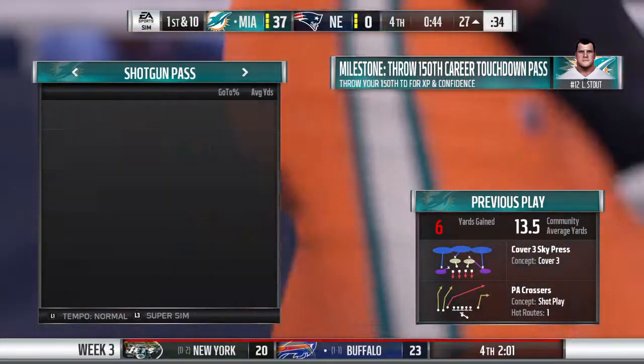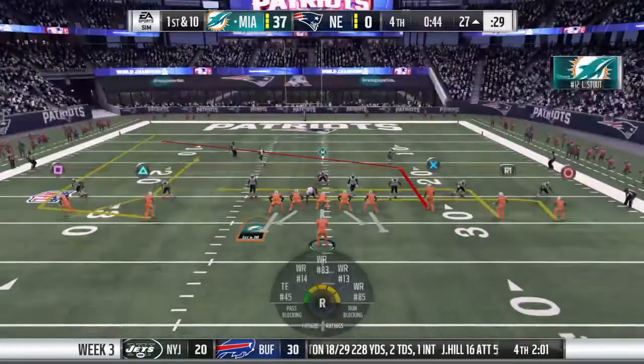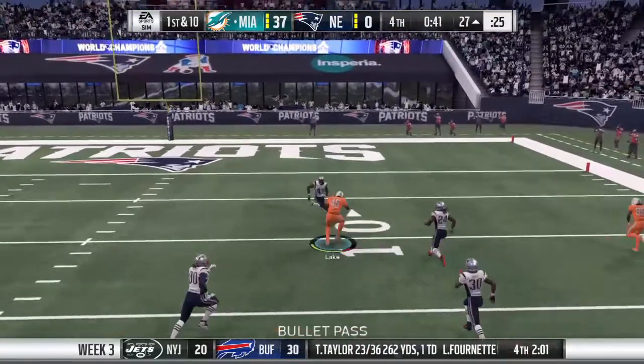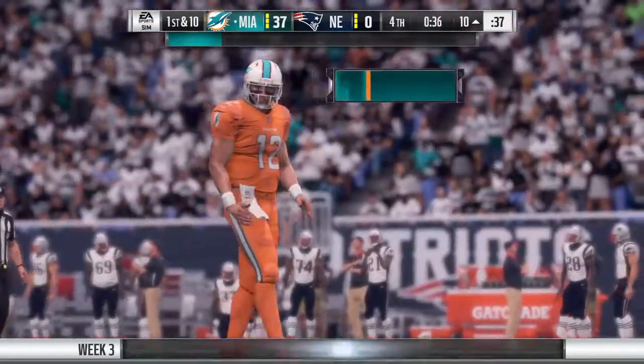That was an excellent job of recognizing the situation. His first read wasn't there. Heck, his second read wasn't there. But he bought himself a little extra time scrambling out of the pocket, got to the sticks, and picked up the 1st down. That is caught right at the 10-yard line. And he takes it down to the 10-yard line.